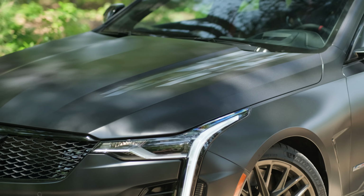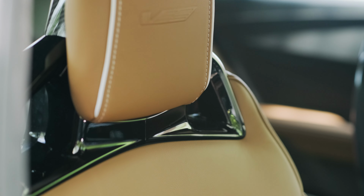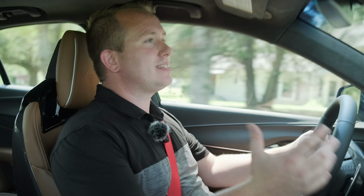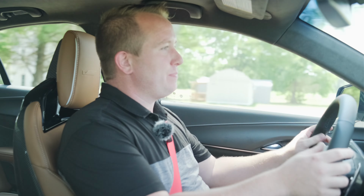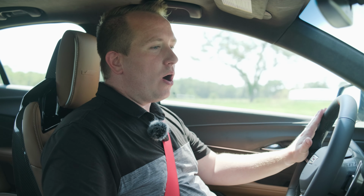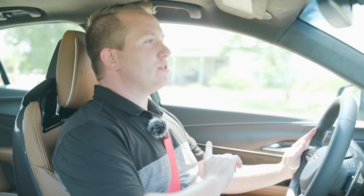You get this excellent cocoa chocolate brown leather treatment with some quilted V patterns in the seat centers. It's just glorious in here, glorious in the lap of luxury while it's still being nice and tight. And yes, you can turn off your V mode and make everything quiet, soft, comfortable, but I do not care.